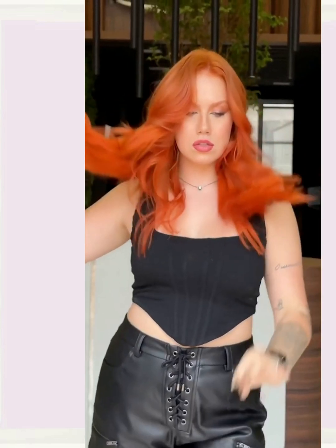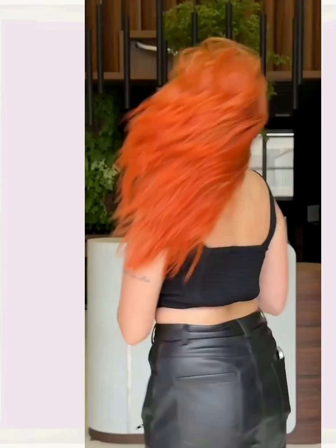Wow, what an absolutely gorgeous orange copper hair change. She looks absolutely beautiful. This shade is pure perfection against her complexion, and by far one of my favorite hair color trends that you can try out this fall. Such a stunning makeover.